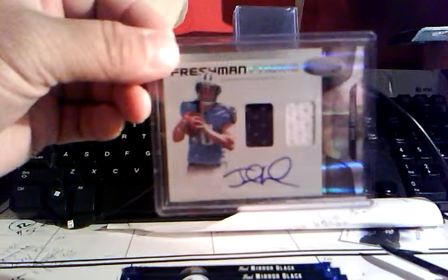So I opened a pack of this the other day and I got a good hit of that Jake Locker two-piece auto. We got this pack at Showtime Cards. Hopefully we get something like that. Again, Showtime Cards in Tucson where we got this stuff.